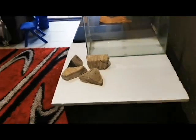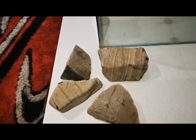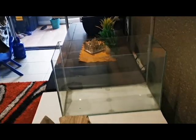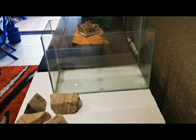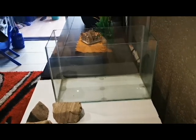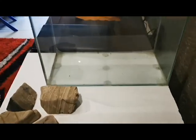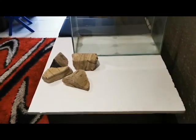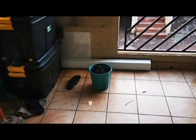So I went to go buy some equipment. As you can see, there's the rocks that I got from him. This is my old tank, my first tank. My wife wants to set up a tank for herself, and I don't know what fish she is going to choose for this tank. So what I'm doing now is that I'm going to cut the foam. I've got foam here. I'm going to cut the foam. I've got the driftwood in that bucket there. I've soaked it in that bucket there.